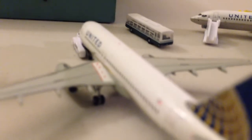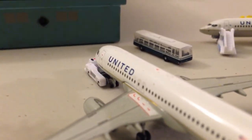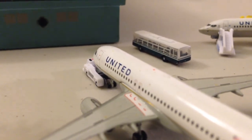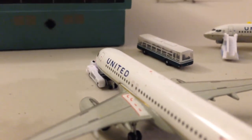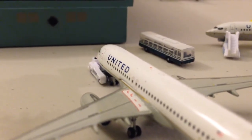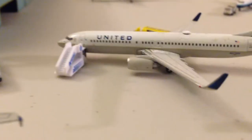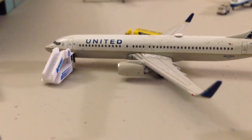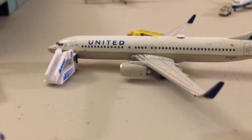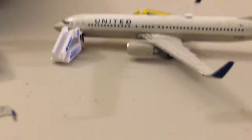Let's get on to the United section. Here we have a United A320 who is pushing back to head out to Denver, Colorado today. He's running a little late due to maintenance, but they're trying to get this plane pushed out as fast as possible to catch up on some of the time that was lost. Here we have a United 737-800 who is just waiting for passengers to board, and will be heading out to Cancun.